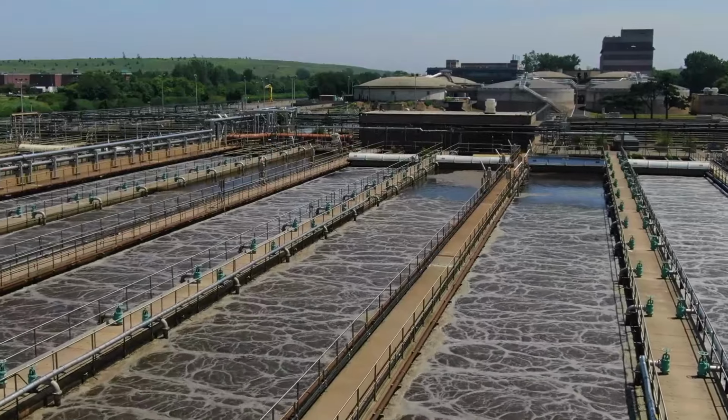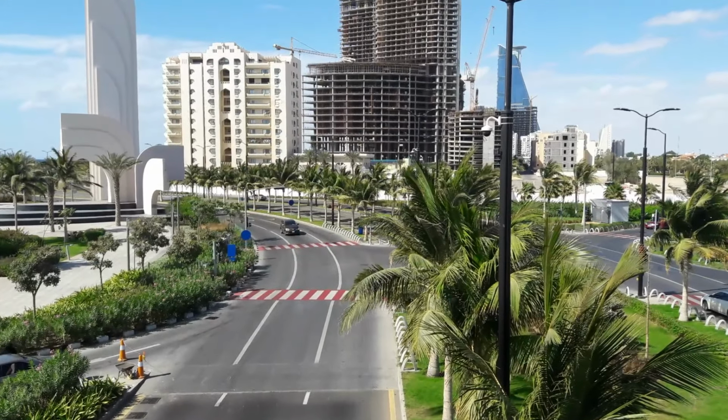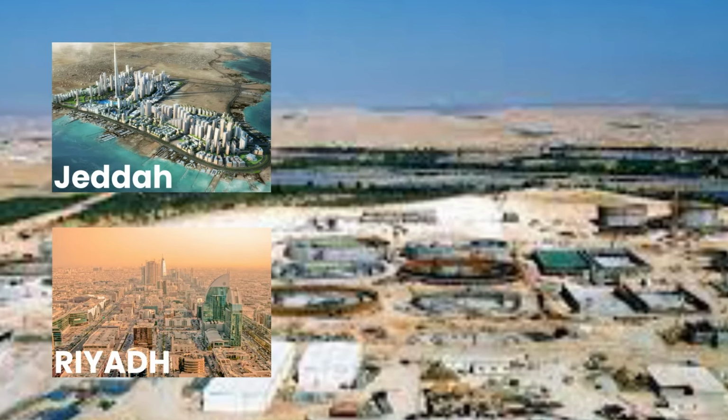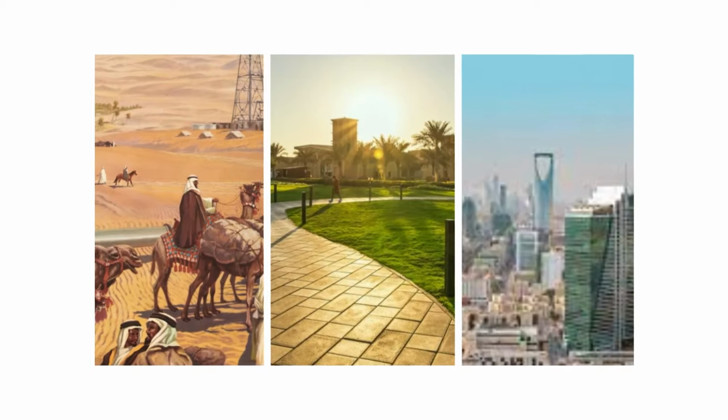The kingdom wants to reuse as much as 40% of the water that people in cities use for household needs. In order to do this, recycling plants have been built in Riyadh, Jeddah, and other big cities with a lot of industry. Recycled water is used to water fields and parks in cities.